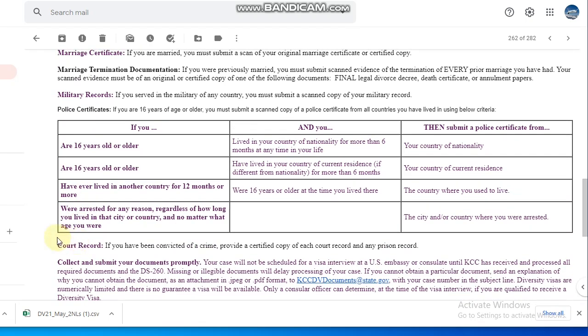And now here comes the police certificate. If you are 16 years of age or older, you need the police certificate. And just to be specific, if you are 16 years old or older and you left your country of nationality for more than 6 months at any time in your life, then you have to submit that. If you have lived in your country of current residence, if it's different from your nationality, for more than 6 months, again you have to submit.